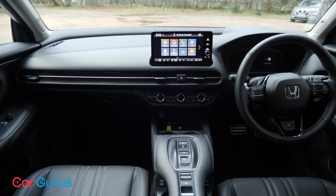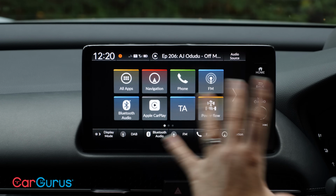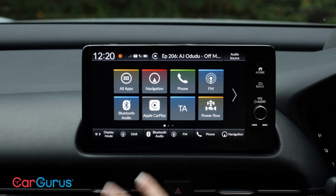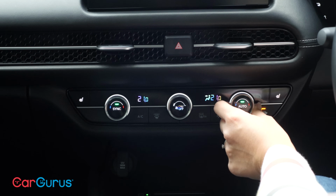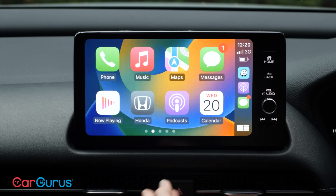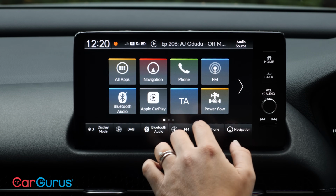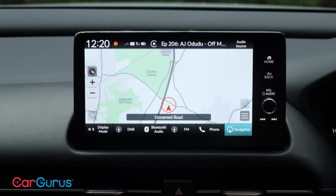This infotainment system does really let things down. The graphics really look quite old-fashioned, and it's just not the easiest to find the setting that you're after, even though it's got some shortcut buttons here. So yeah, that's not great. It does get physical aircon buttons though, and I do like that. It does get wireless Apple CarPlay, Android Auto and sat-nav, but the Honda's screen really does feel a generation behind the system in the Renault as well as in the Kia and Hyundai.